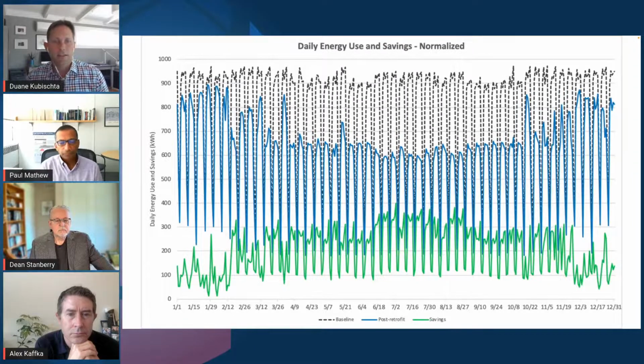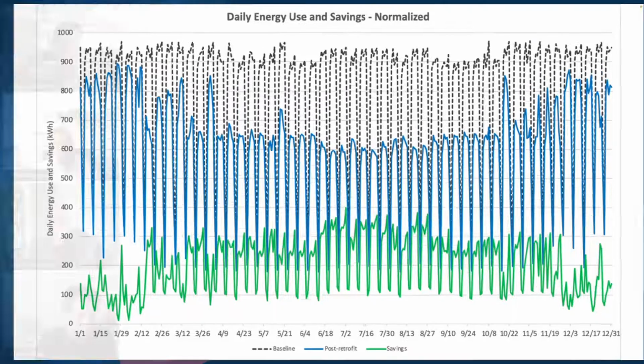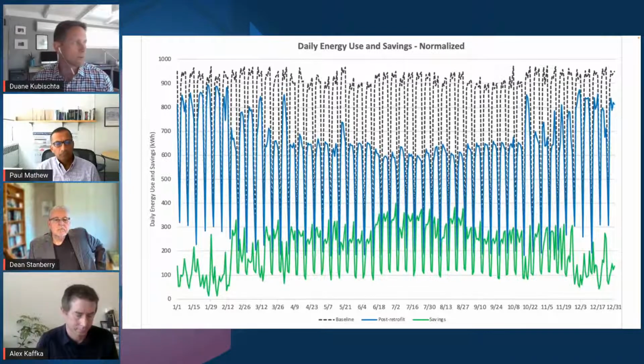This slide shows the savings over the course of the year. From this, you can see that savings are mostly in the middle of the year. During the colder winter months, we did not see as much savings, and I attribute that to the electric resistance heating still being there. There was not an easy way to remove that. We did lessen the amount of time it was needed, but during the core of the winter months, there's not much energy savings. But during most of the rest of the year, when the temperature is milder or warmer, we have the most savings. So great to see that as well.